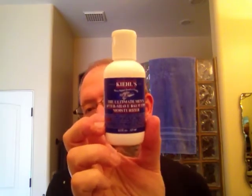And then as a moisturizer, I'm gonna let that dry for a second, but as a moisturizer, I'm gonna go ahead and use the Kiehl's Ultimate Men's Aftershave Balm. This stuff is really concentrated and also has a little menthol in it, and a little goes a long way with this stuff. Not as thick, of course, as the Arko Cream, but it is one of the thicker post-shave balms that I have. So there you have it.